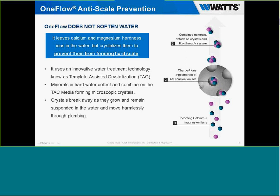What happens is that the calcium, magnesium ions are attracted to the media, and they form these microscopic nanosized crystals on the surface of the media. As they grow in size, the crystals will break away from the media, and they'll stay suspended in the water, and they'll flow harmlessly through your pipes, unable to form the hard scale buildup on your pipes and heating surfaces. So this doesn't add anything to the water. We're not taking anything out. We're simply transforming the hard water minerals, the calcium and magnesium, into these microscopic crystals.